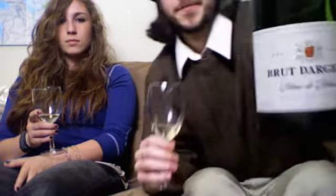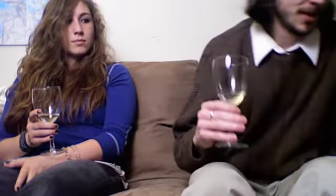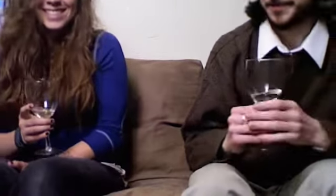Are you getting anything else off of this? Nope. Yeah. So I'm going to have to score this probably a C+ for that reason. It's an interesting taste. It's a unique taste, but there's not a lot going on. It's just completely masked by that oakiness. So again, Brut d'Argent. I don't know. French sparkling wine.